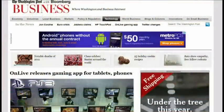OnLive has released their apps for mobile devices. OnLive is the gaming service that allows you to play a game in the cloud. So they do all of the game running on their machine. And if you're within, I think it is like 1,000 miles of the server, you can play it remotely. Now, up till now, you've been able to play it on a desktop, on a laptop, or on one of their consoles that they sell.